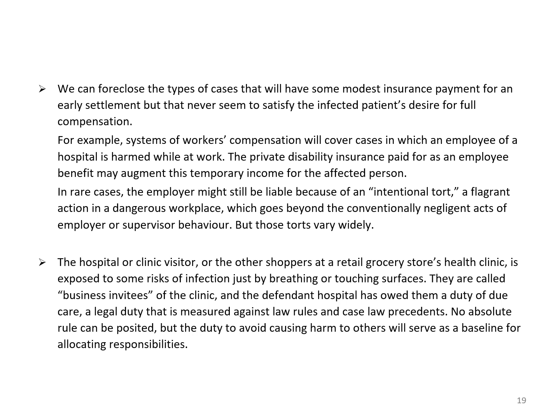For example, workers' compensation will cover cases in which an employee is harmed while at work. The private disability insurance paid for by such an employee may augment this temporary income. The hospital or the shop or the retail grocery health clinic is exposed to some risk of infection. They are called business invitees. A hospital owes them a duty of due care. No absolute rule can be laid down, but the duty to avoid causing harm will serve as a baseline for liability.